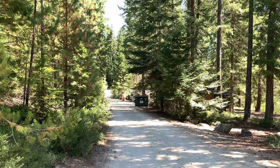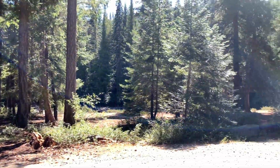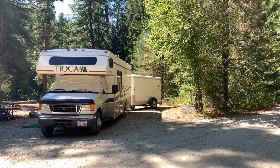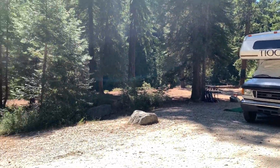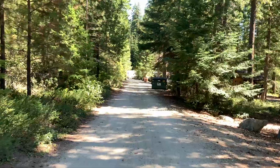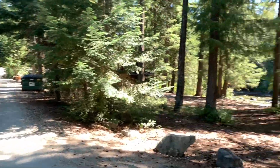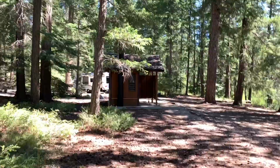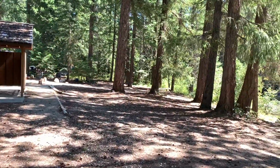You'll find some creekside camping at Goose Creek Campground. This is campsite number 1 as you first enter the part of the campground that extends along the creek. And there's a number of different campsites down through here. But let's walk down to the creek and take a look at this creek. Looks like we have a vault toilet. Picnic table right by the creek.